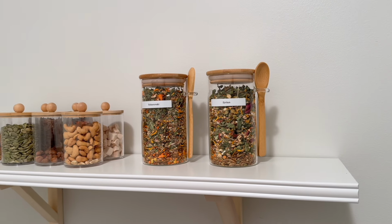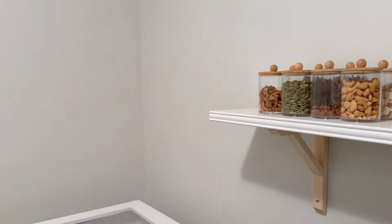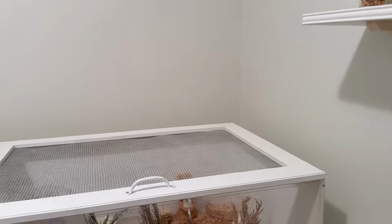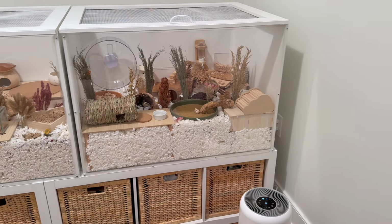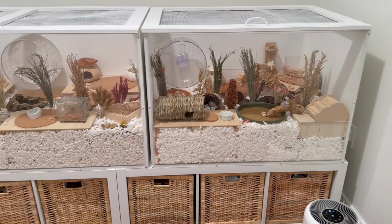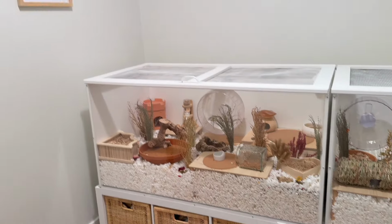So this is what my pet room looks like overall. I'm super happy with how it came out. I'd love to hear what your guys' favorite part is, and if you have any ideas of things that I could add in the future. I'm thinking maybe a rug or something like that at some point, but would love to hear what you guys are thinking.